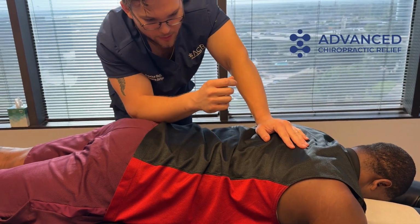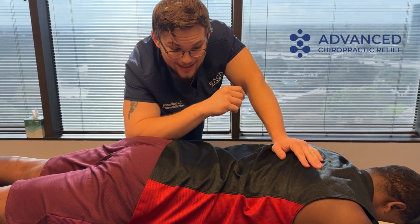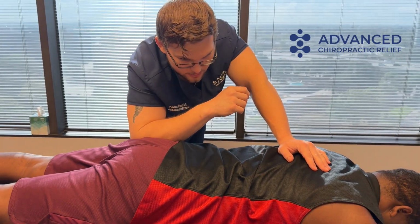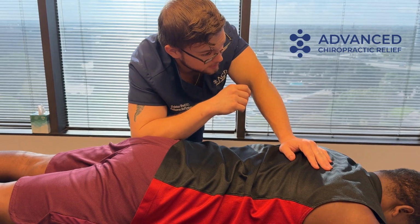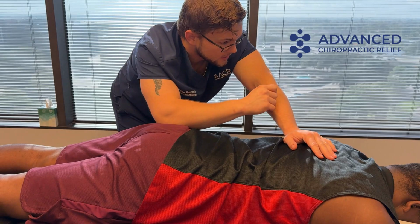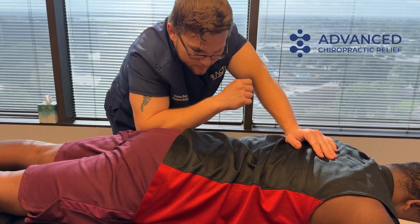Which is something important to bring up, is that just because a patient is in acute pain does not mean we cannot help them and cannot treat them as chiropractors, as long as you're confident in your abilities and providing the adjustments that are going to help decompress that spine, not just rotate that spine.